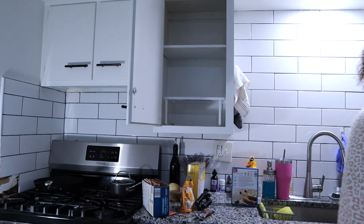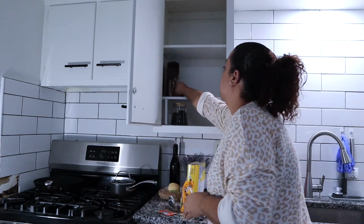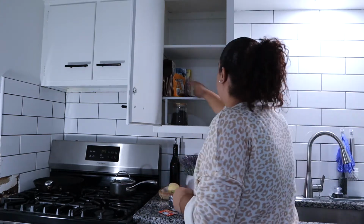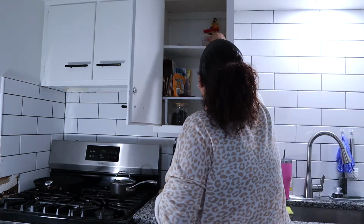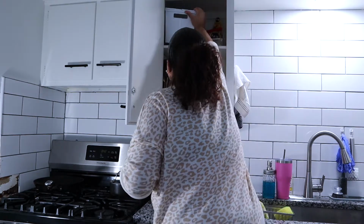And by backstock, what I mean is whatever you have that you don't usually buy all the time, or things that were extra. Let's say you filled up your container of sugar and you have some sugar left over in the bag, I'll just put it in here. Things that I don't need to get a container for in my pantry. I'm gonna make a video later on showing you guys what my pantry looks like. I organized it and I love the way it looks, so I will definitely make a video and share that with you guys.